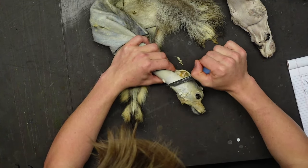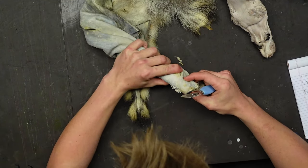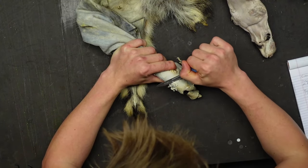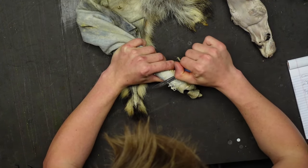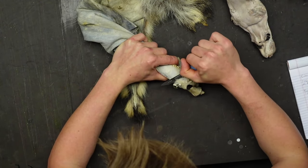And for all y'all wondering, this is why taxidermy is so expensive. I'm actually surprised it's not more expensive. All this has to happen. For taxidermy, at least, you want to even it out so it's not lumpy.